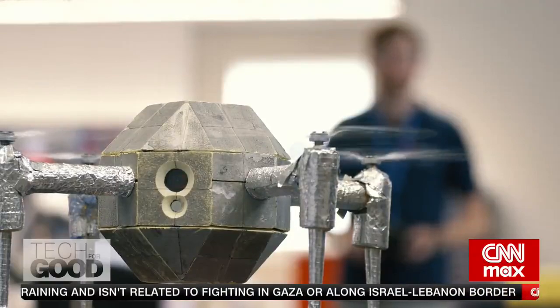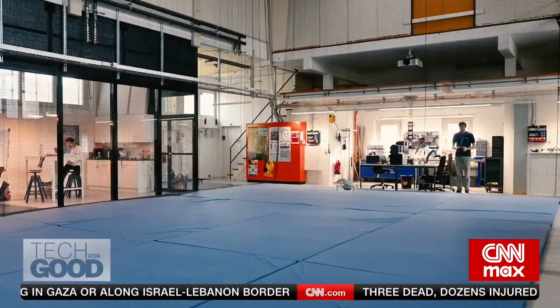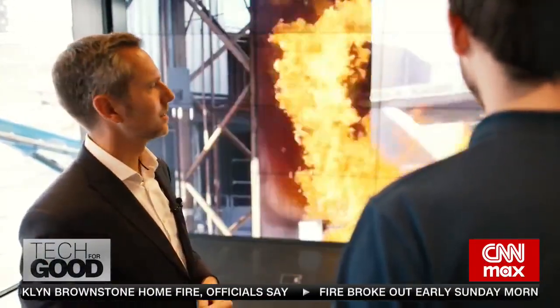The FireDrone is still very much a work in progress. But the team has high hopes for its future. My dream for this technology is that it really takes off, literally, so it scales up and really brings a value, brings a change in the world.